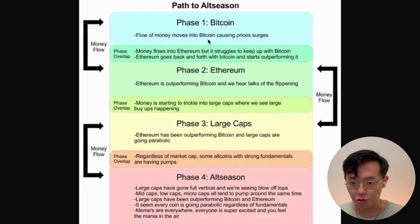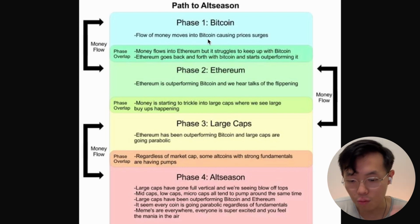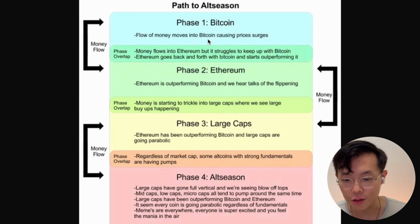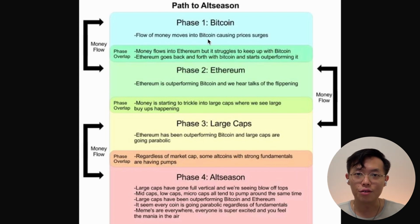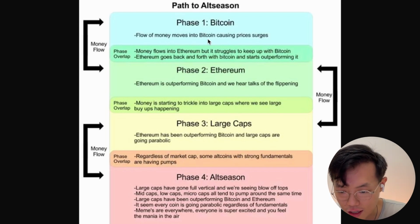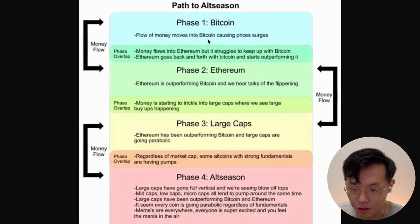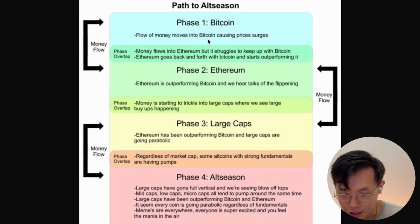So when money surges into Bitcoin, the investors will move their money to Ethereum, because Bitcoin always goes up, up, up. Then they'll say, hey, I'm afraid of missing out on all the gains coming in. Then they'll move the money to a slightly cheaper one, which is Ethereum, the second largest cryptocurrency. When they do that, Ethereum will outperform Bitcoin. This is the phase where the money flows into Ethereum, because it struggles to keep up with the Bitcoin price, so it moves to Ethereum.